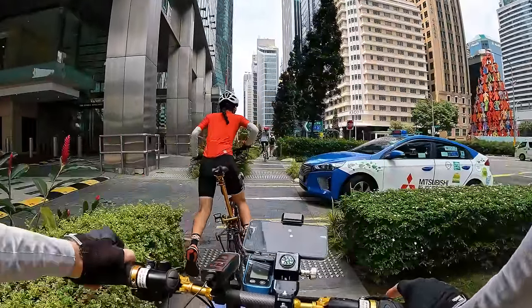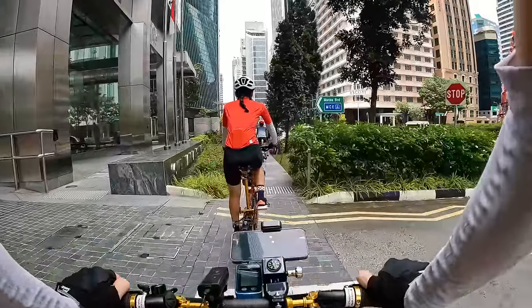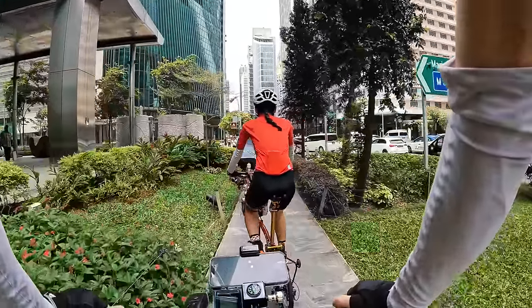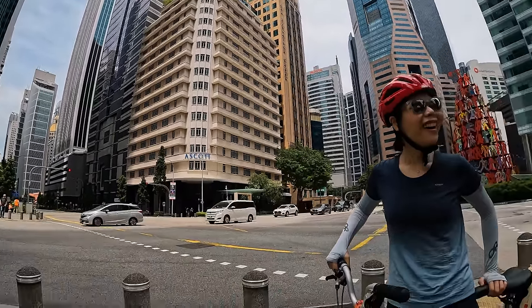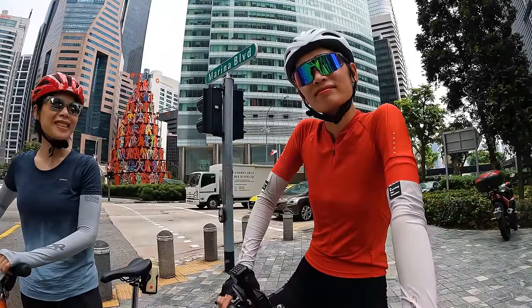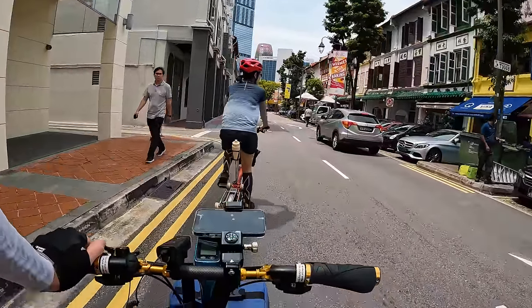We got to be careful here. The nice thing is the cars usually stop for the pedestrians and bikes here, but it's always good to yield yourself just in case they don't see you. Are your legs tired from yesterday? Yes. Yeah, we had a big day yesterday. 130K. Otsukaresama, good job.